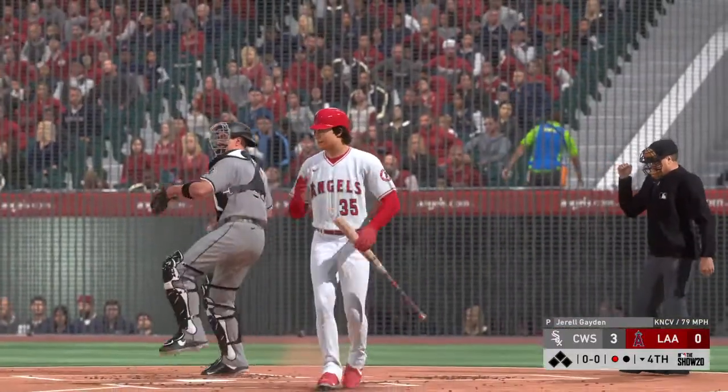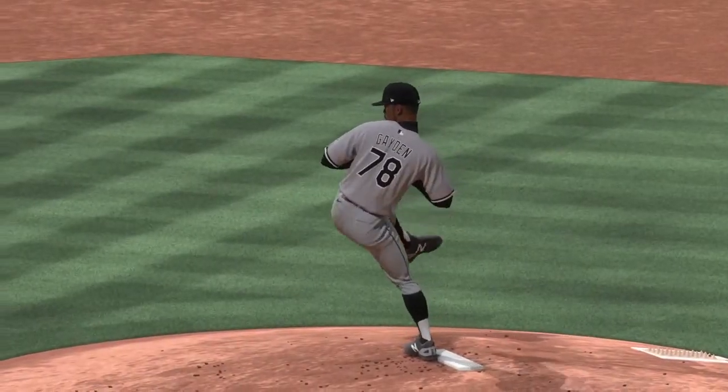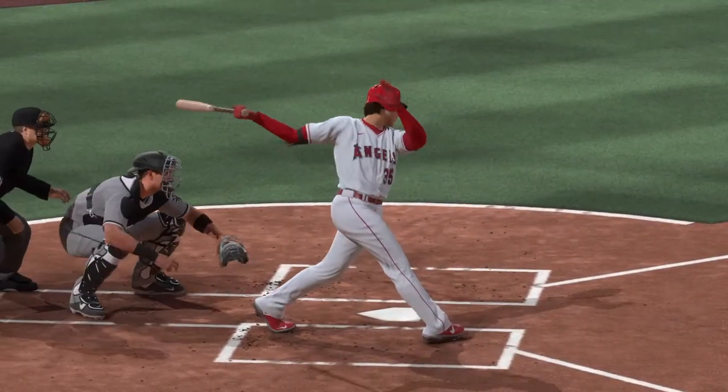And he struck him out. He's racking up a fair amount of strikeouts now out there. That's 6 to this point. So he's got good stuff, and he's fooling a lot of these hitters.